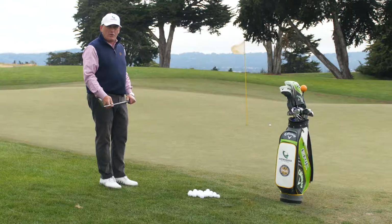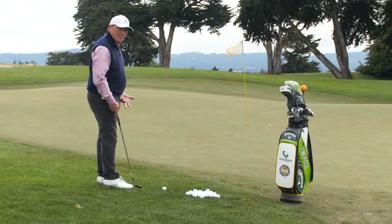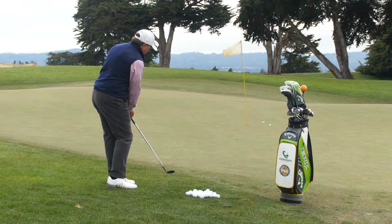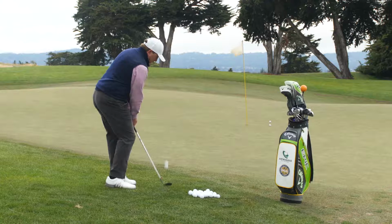So we're going to take our ball, place it near the back part of our stance because we need a little bit of roll to get the ball back there. When we finish our shot, we're going to keep the club as low to the ground as we can until the ball stops. One more time. At the end of our shot, the club head will be looking at the target and will be very, very low to the ground.